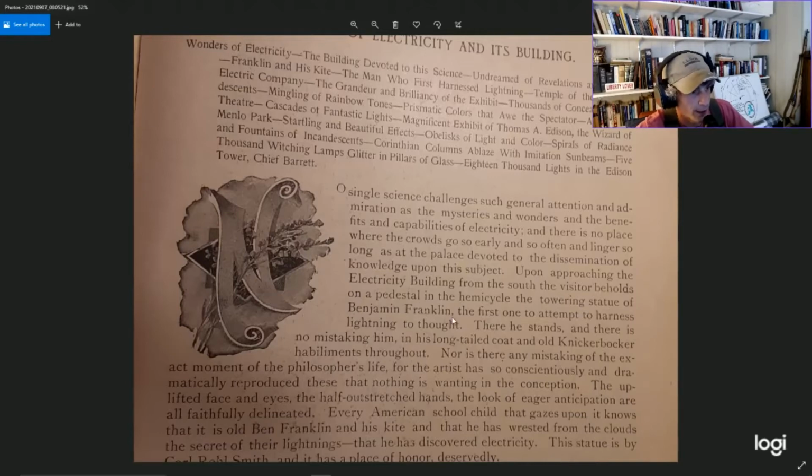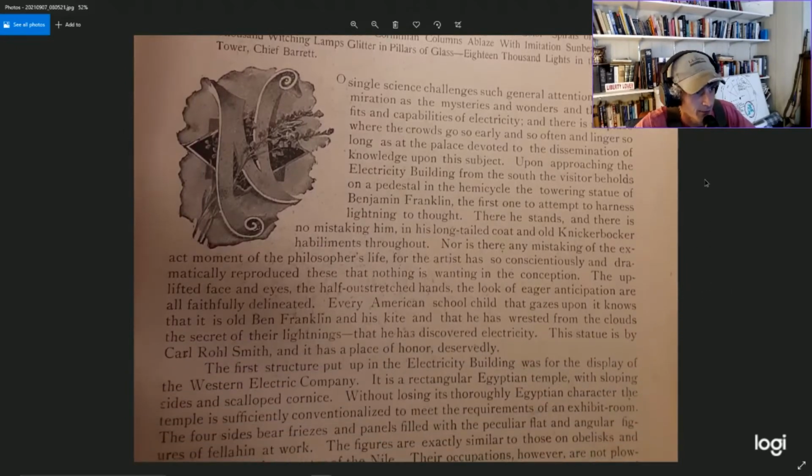So this first paragraph, they're going to give us some programming, right? Let's read it. Benjamin Franklin, the first one to attempt to harness lightning to thought. That is most definitely a lie.